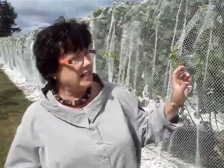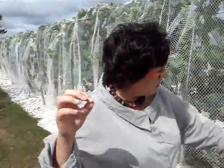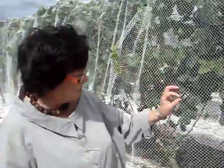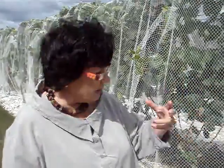The worst of the wax eyes, Australian birds. They dive bomb, and they can actually come through the nets. Really? The little ones, they can actually. And they're worse because they peck the grapes, and then infection gets in. The blackbirds are fine because they take the whole grape. Right. So you don't get that sort of infection.